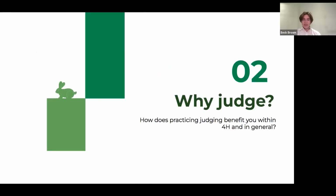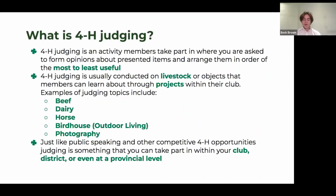But it is basically just evaluating different items or animals that are given to you, and you're going to be given a topic. So an example for that is which dairy cow would be the best dairy cow to have at your farm to produce the most milk. And you're basically going to look over the 4 dairy cows that you're being presented with and looking at the different physical features that the dairy cow has. You're going to assess which dairy cow is the healthiest, and if it's the healthiest, it most likely will produce the most milk and be able to work the longest.